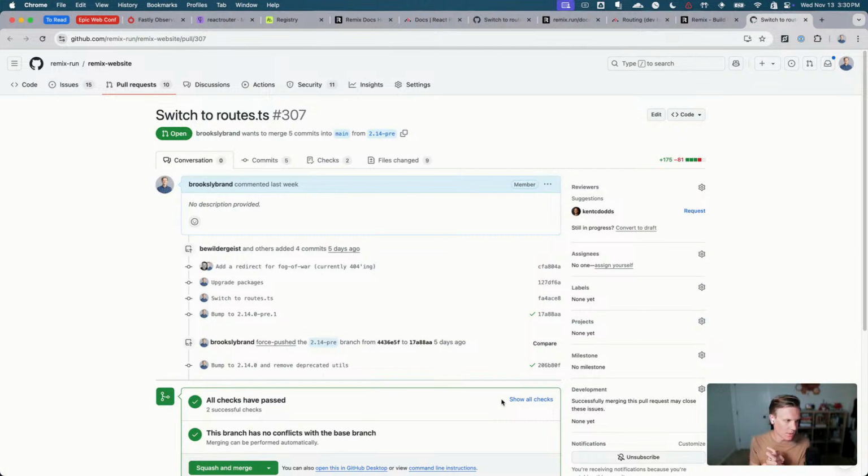Boom. Is the only use case of the data util to easily set headers to the response? That is correct. That is the only use case of the data, I think.